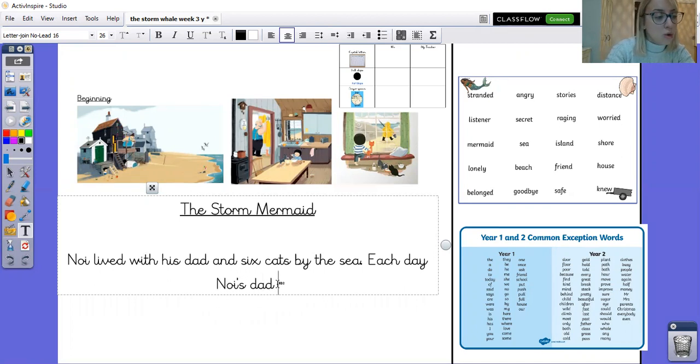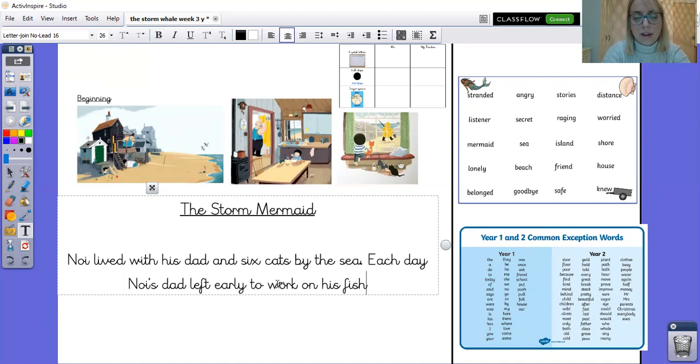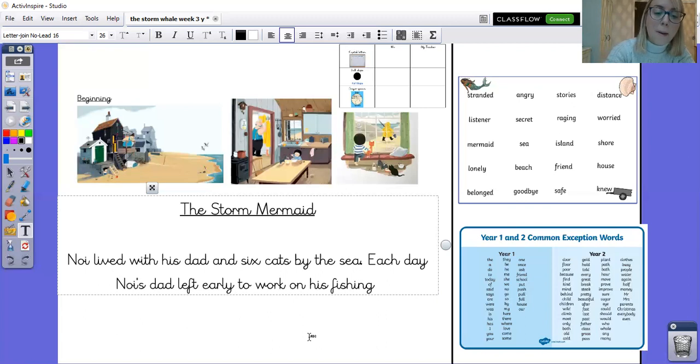So each day, Noi's dad left early to work on his fishing boat. Okay, so fishing, quite a long word. I'm going to break that down. I'm going to do fish first. So ish. Okay, so I know sh sound is made up of S and H. Sh, ish. And now fishing, I know I need to add my suffix ing, ing. Fishing boat. Okay, each day Noi's dad left early to work on his fishing boat. Boat.